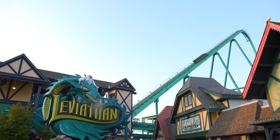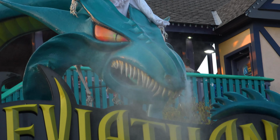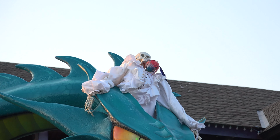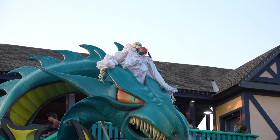More Halloween prep outside of Leviathan, as the statue here, which does have the mist working, which is phenomenal to see lasting all year. Yeah, it does have a skeleton of its own here. That is really, really fun.